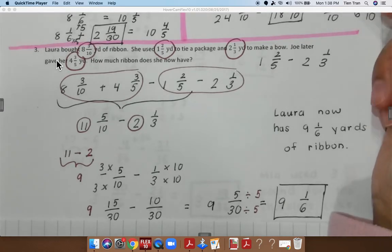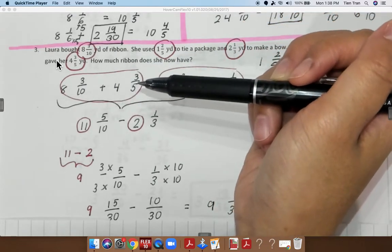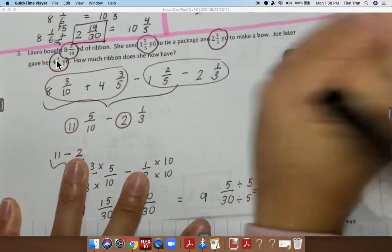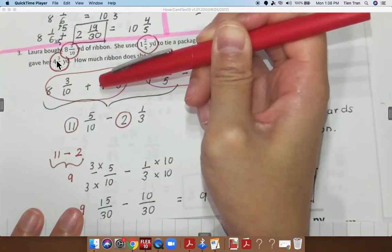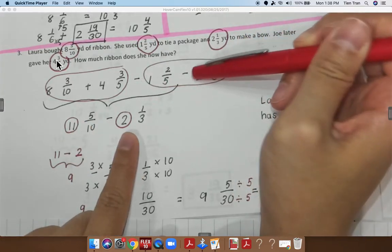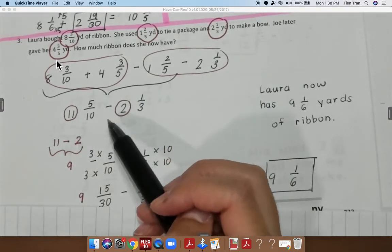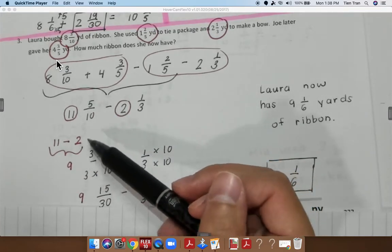Oh, I see what they did here. So they did 8 plus 4 is 12, minus 1 is 11. So first they added 8 plus 4, which is equal to 12, and 12 minus 1, which is equal to 11, and then they subtracted 2 1/3. Sorry about that. So I'll continue. 11 minus 2 is equal to 9, and I have 5/10 and 1/3.